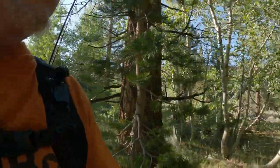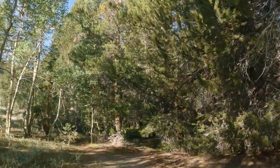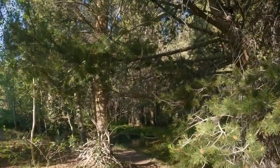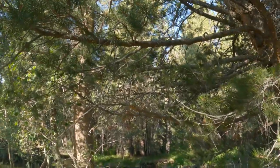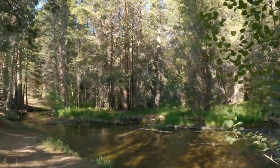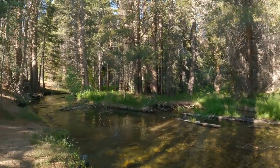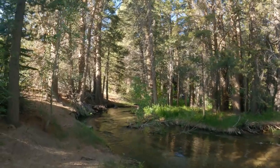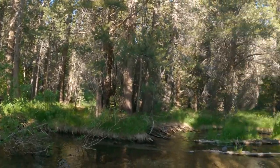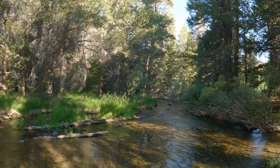Okay, guys. Here's how you know you made it to the top: when you get to the creek and it's running slow. Here's your first shot of it. Look at that. That's just gorgeous when you get to this spot.